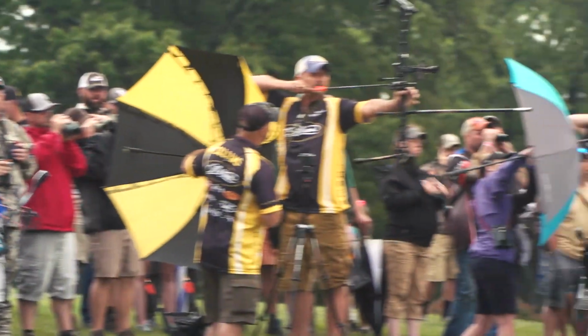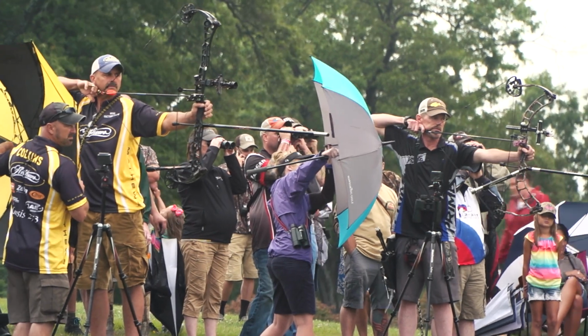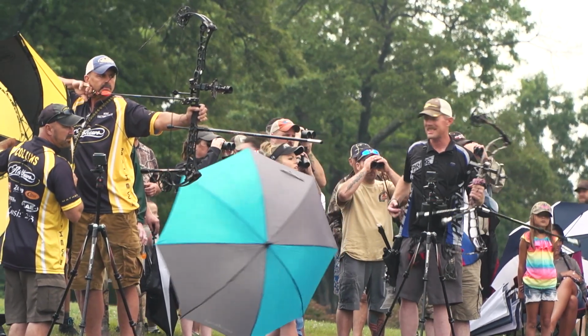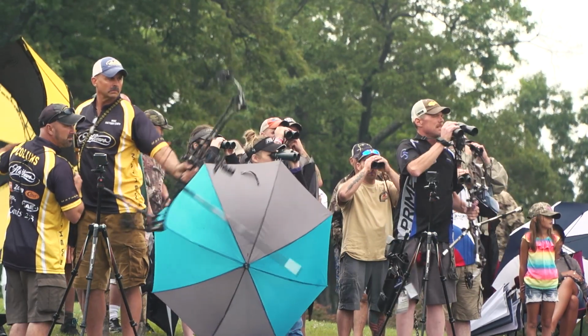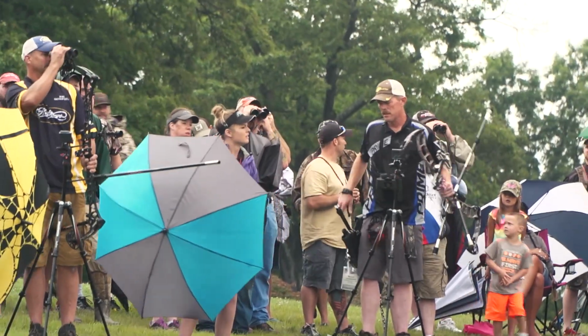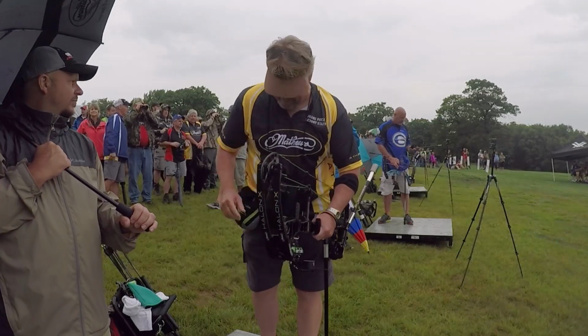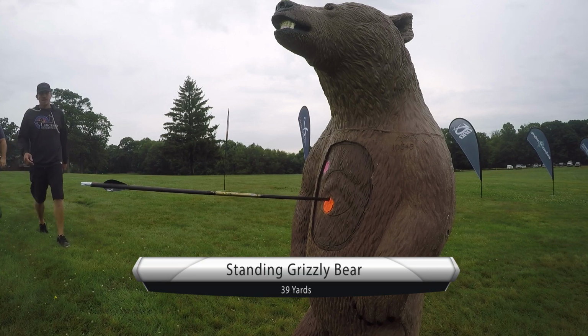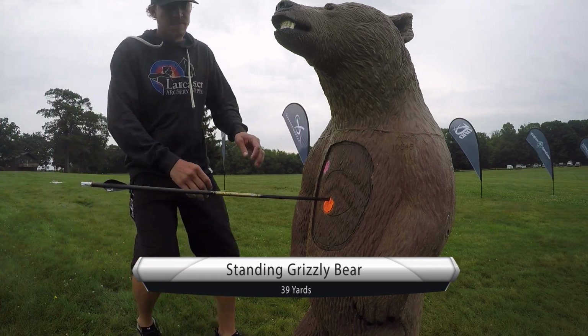Looks like once again Keith Trail opened up a little bit more of a lead there, now up to a 9-point lead. And so got some guys chasing him there. Dwayne Price is going to have to start shooting for it if he wants to make up that ground. But Dwayne historically generally plays it kind of safe until he has to.